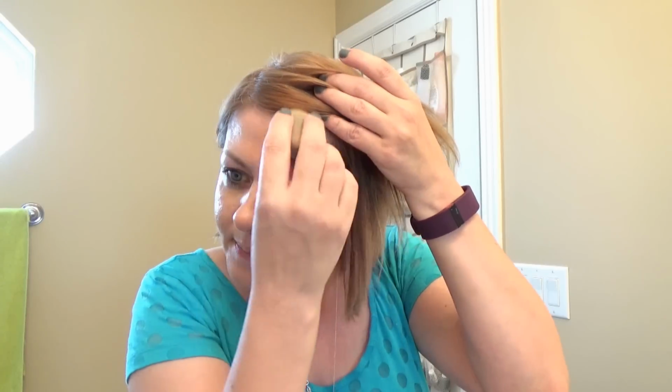Now, I am not smearing it across my face with this knockoff beauty blender. This one actually came in an Ipsy bag a while ago, and it works really well. I am just lightly patting it. You can already see, let me scoot in for you, the coverage.